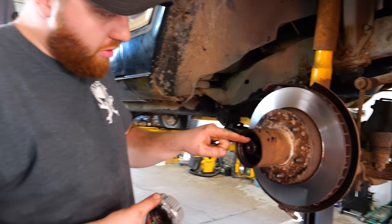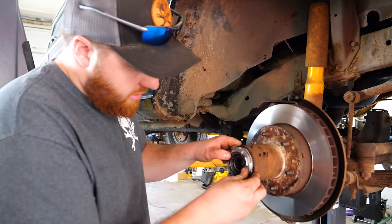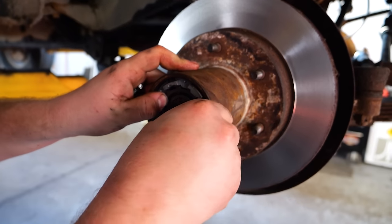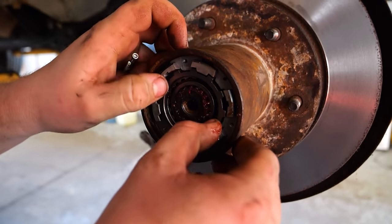All right, time now for our manual hubs. I've got some grease on all the splines in here. I'm just gonna take this guy, drop him in, rotate that center. There we go. Drop him into place, and rotate this again until that moves freely.